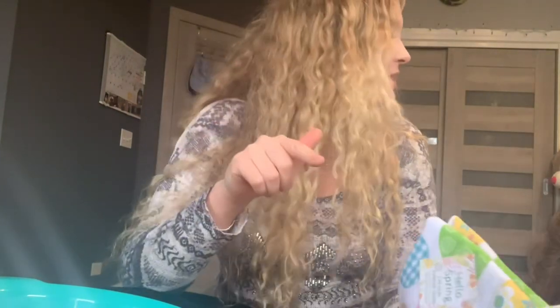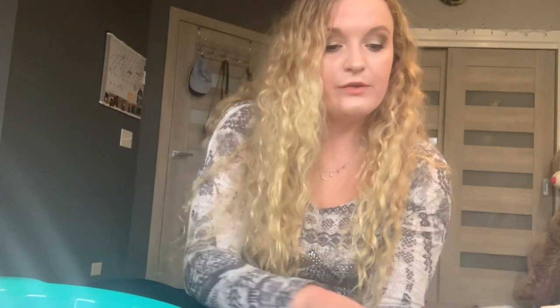And this is the last of the dish towels. I know I have more somewhere. I just don't know where. Probably somewhere in my basement. These are actually from my mom. She got me these for Valentine's Day for my future house.